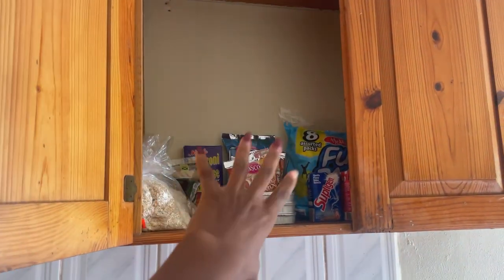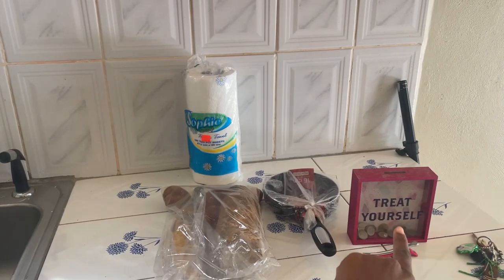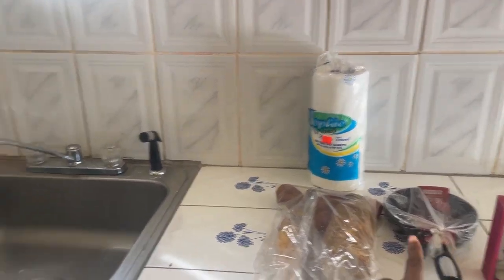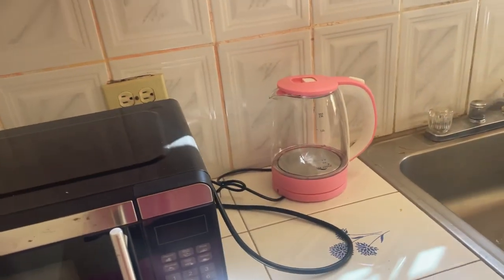Starting up there, I went shopping to get some goodies for my belly, so that's up there. Ignore that. As I said, my stuff is all over the place. My dresser is not here yet, so this is supposed to go on my dresser. Microwave, blah blah blah. You guys know the kettle already. Blender up there. A whole heap of stuff going down there.